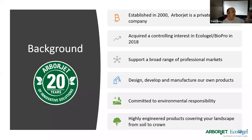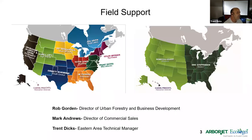A little bit of background about Arborjet. It's a privately held company, guys, that was started in 2000, so this is our 20-year anniversary. We purchased a controlling interest in Collagel and BioPro, and we launched our ArborRx line this year that we're really excited about. We design, develop and manufacture our own products, and we're really committed to being environmentally responsible. So we're very excited, and let's get into talking about the spotted lanternfly.